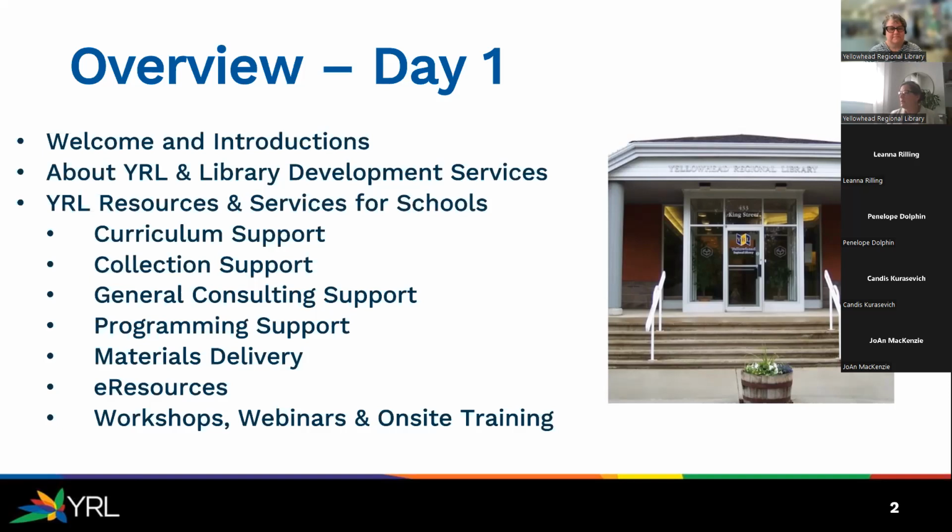I want to make one more introduction. We have another colleague from our department joining us today. Her name is Penelope Dolphin. Penelope is a library tech who just joined us last week, and although a lot of her work will be with public libraries, she's joining us today so she can learn a little bit about the types of services that we offer to school libraries as well. Awesome to have you here, Penelope.